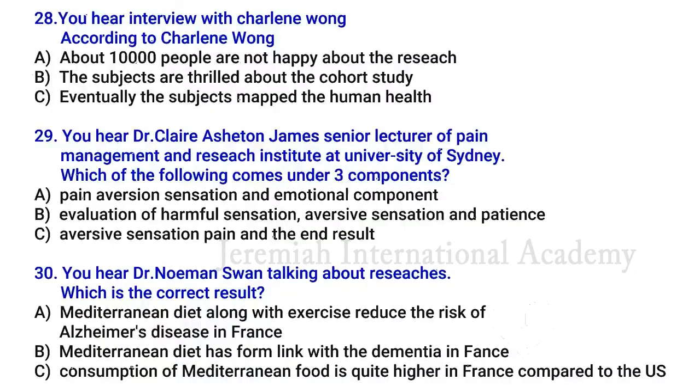Question 29. You hear Dr. Claire Ashton-James, a senior lecturer at the University of Sydney, who works at the Pain Management and Research Institute at Sydney's Royal North Shore Hospital. Now read the question.